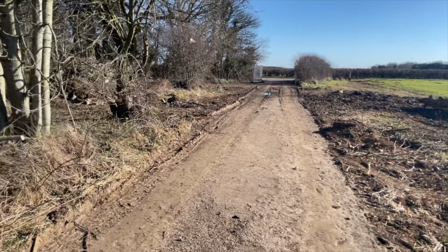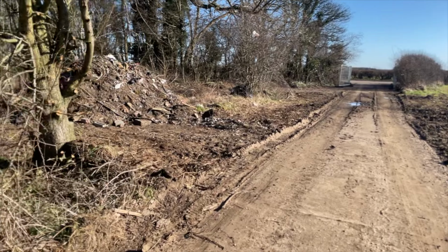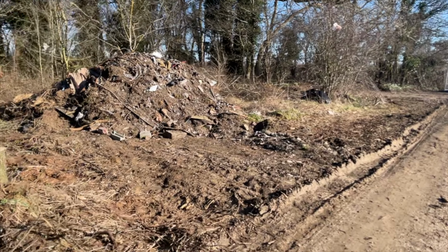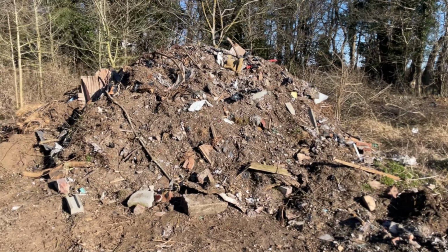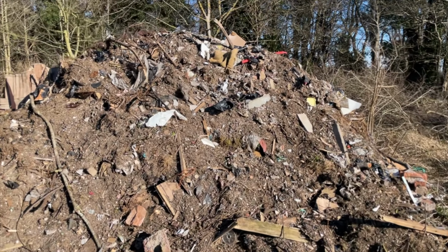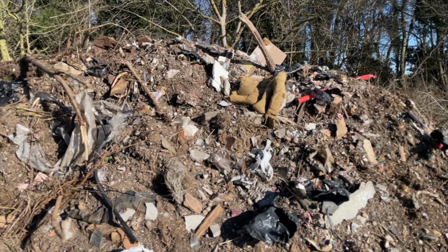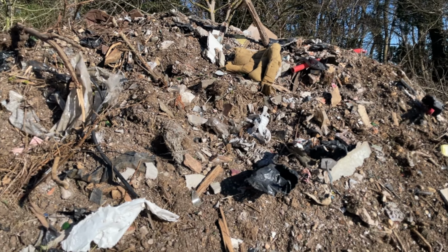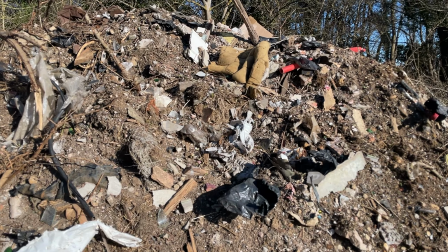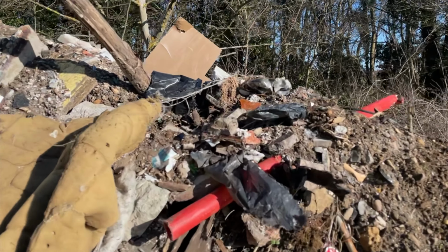But the point of walking up here was to show you this pile of rubbish that we had to take out of the skip. That massive skip that I showed you earlier, we had to siphon through it and reduce the weight of it because it was so heavy with rubbish that the truck that came to collect it couldn't lift it. So we siphoned it out, and we're going to sieve this out and try to keep as much on site in terms of the soil and stuff like that as possible.